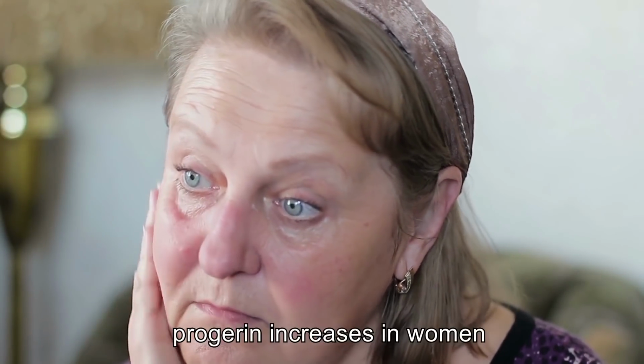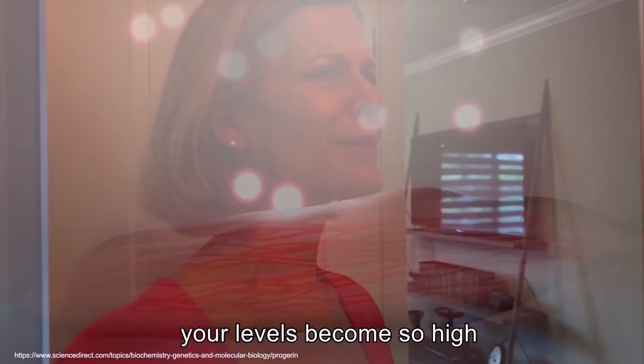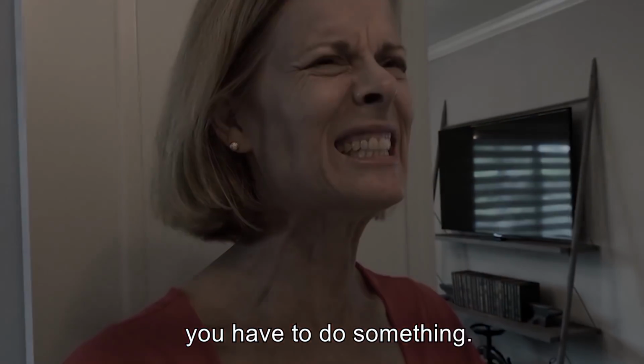Every year, progerin increases in women by 3%. By the time you're 40, your levels become so high you have to do something.